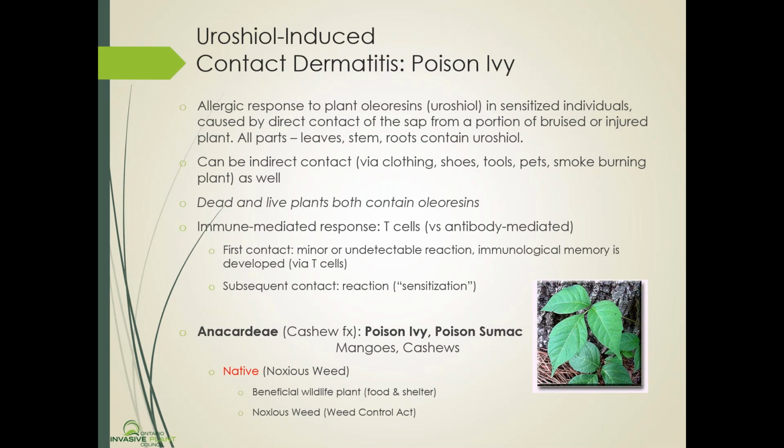Poison ivy and poison sumac, which are both in Ontario, are in the cashew family, Anacardiaceae, and similarly, mangoes and cashews also have some in the leaves. They have some of the urushiol and can be irritating. Unlike giant hogweed and wild parsnip, it's a native plant, and it's actually a very beneficial wildlife plant to a whole bunch of animals, birds, and mammals. Humans and some higher primates are actually the only species that react to poison ivy. And it's also listed as a noxious weed under the Weed Control Act.